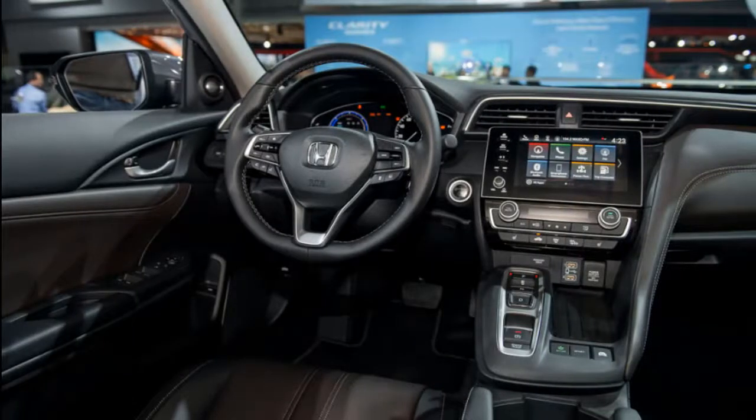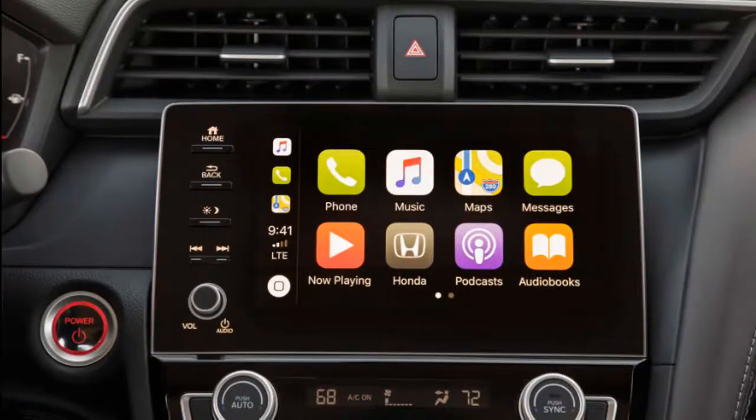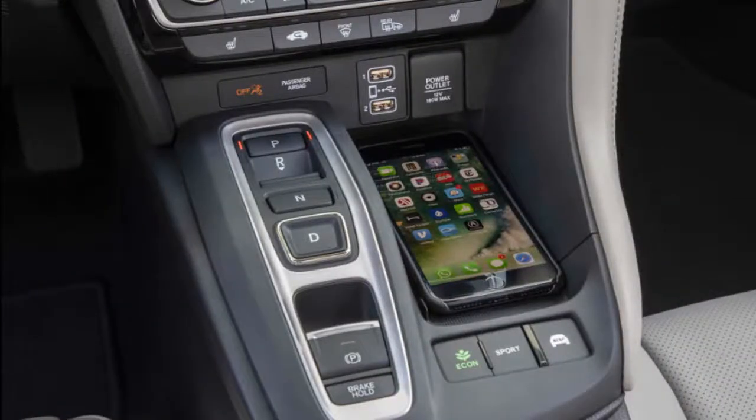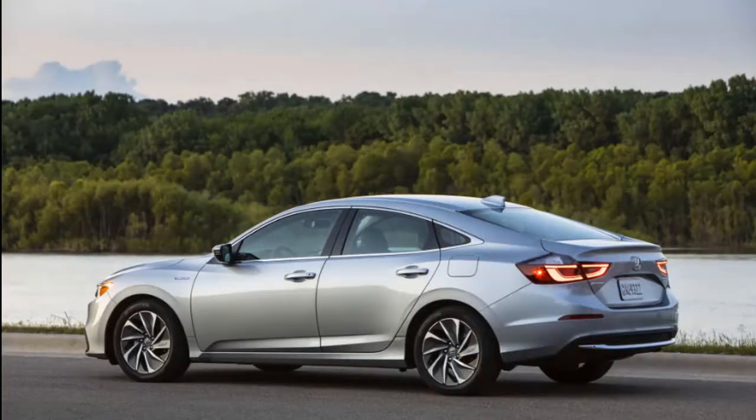The news gets better. All Insights are equipped with active safety features that Honda calls Honda Sensing. The bundle includes forward collision warnings with automatic emergency braking, active lane control, traffic sign recognition, and automatic headlights. X and Touring trim levels get a mirror-mounted camera on the right side that helps peek into that blind spot.